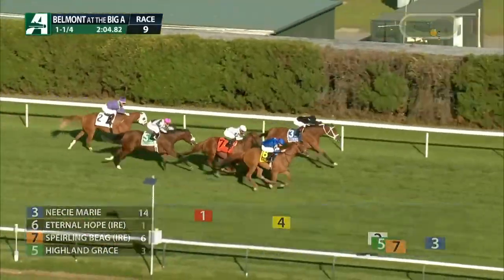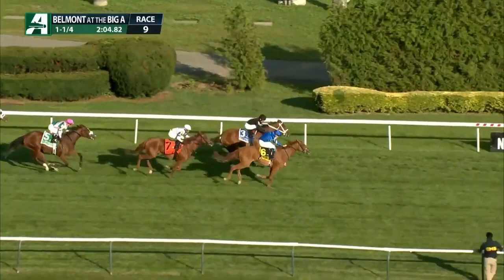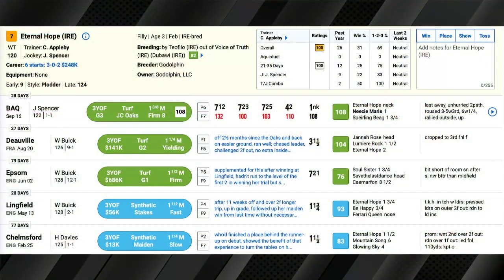Craig, I'm not sure how strong this race was overall. It felt like a race where a lot of horses didn't really want the distance. So I don't mind her turning back a little bit, but it feels like she's just going to take money because of connections, and she still has some things to prove to me.